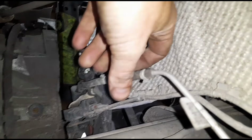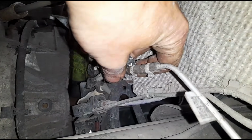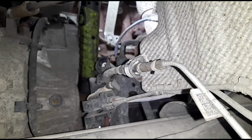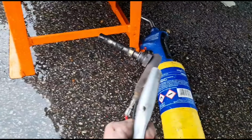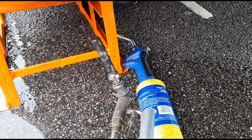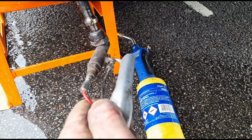Now just over here we have the electrical plug. We've taken that off. And we have here the fuel rail or fuel line for it. Just press that in and get it released. So that vaporizer is now very hot and you don't want to touch it.